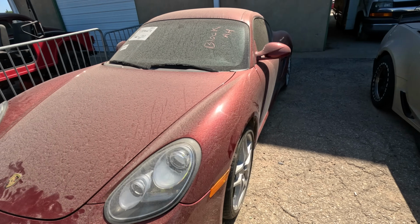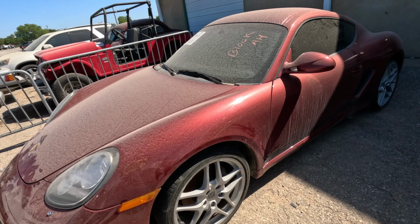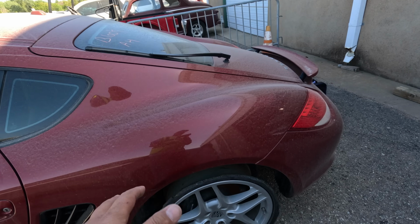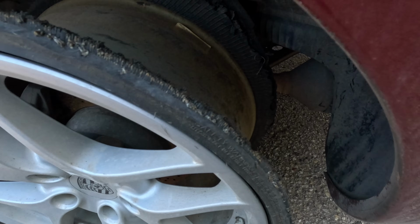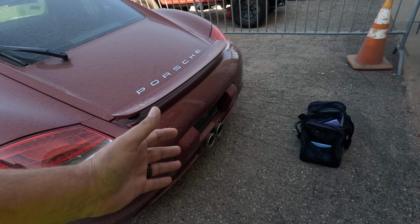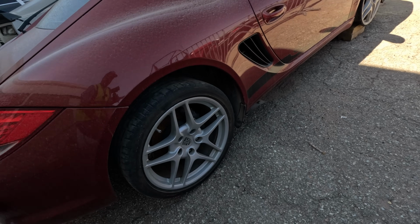I have a 2006, so this one is slightly newer, but this one's got a few cosmetic challenges, as you can imagine. Not sure what happened, but I almost feel like spike strips might have been involved, you know? There's no tire left back there at all. The body actually looks to be in really good shape. It's listed as a non-runner. It may not have keys.